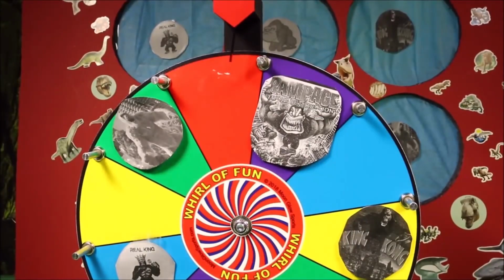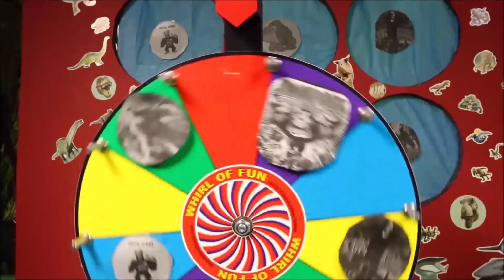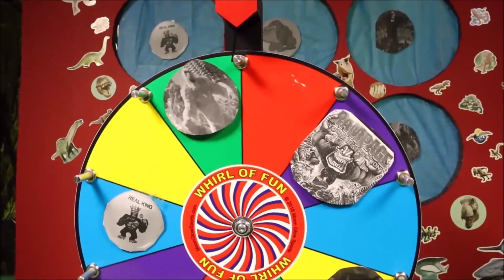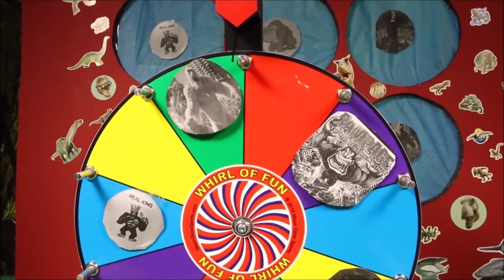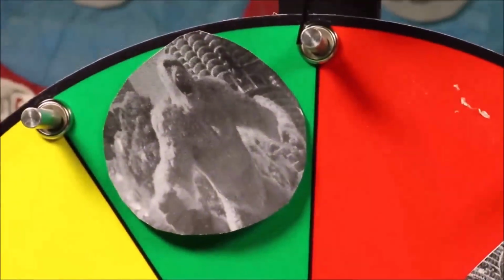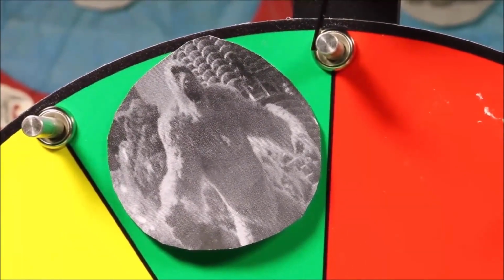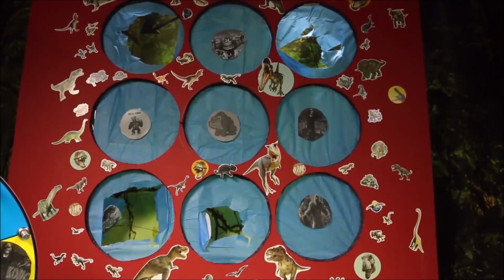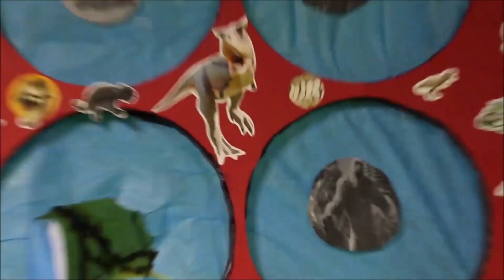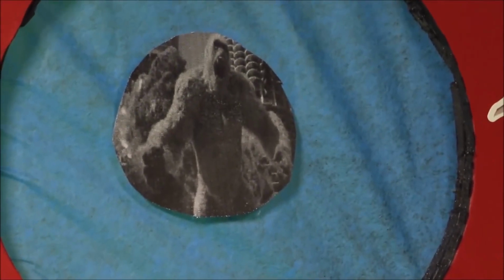And it's George's turn to spin again. Oh, who will he get? Oh, and it stopped first time. Good job, George. So over there, George has landed on George. So there's a rampaging George there. And where on our giant box is the George? There it is, bottom right hand corner. Go for it, George.